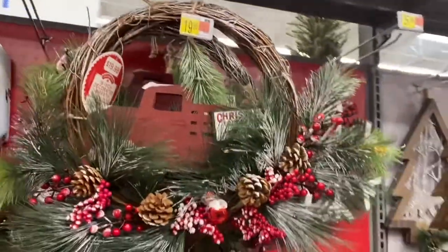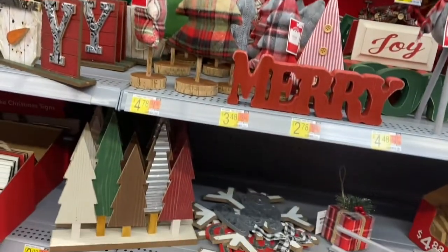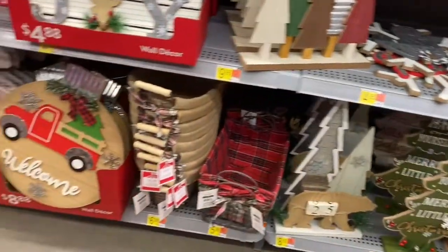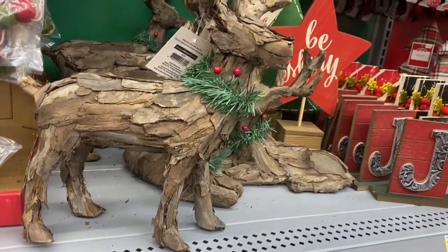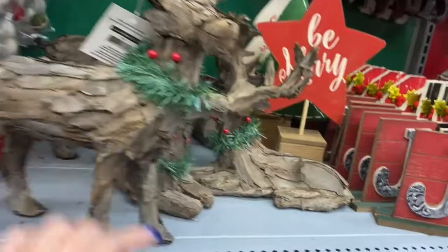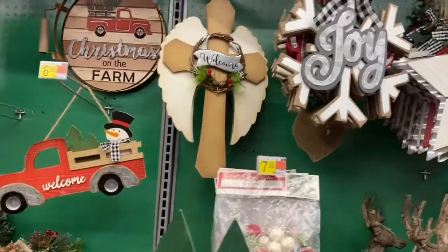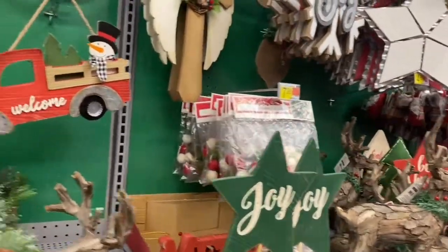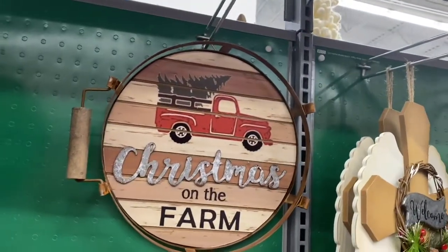And look at that wreath. That wreath is $19.98. How beautiful. You have the joy sign for $4.88, and look at these guys right here, $12.98. So you have that one. Look how gorgeous that is. Okay, $5.98. And then you have this one here for $6.98, and that one is $9.94.